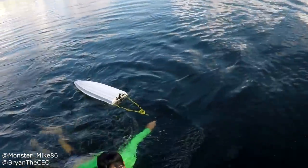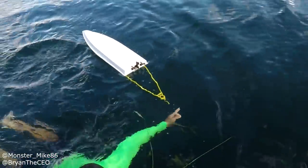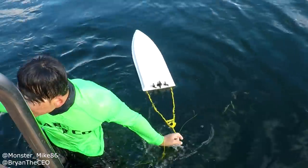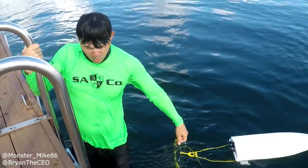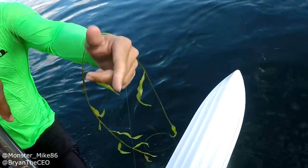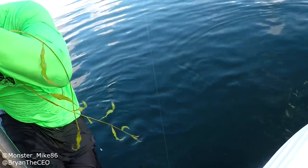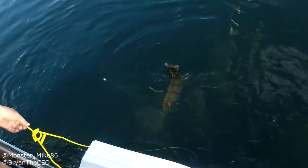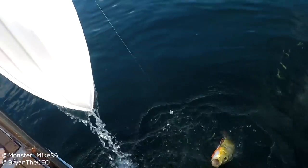Here, get to this ladder. Is the fish still on? Fish is still on. Oh man, guys, this is epic. Guys, the boat flipped. Here's the line. Oh, he's pulling. Yeah, he's pulling. There he is. Here, bring the boat up. Guys, the boat flipped.